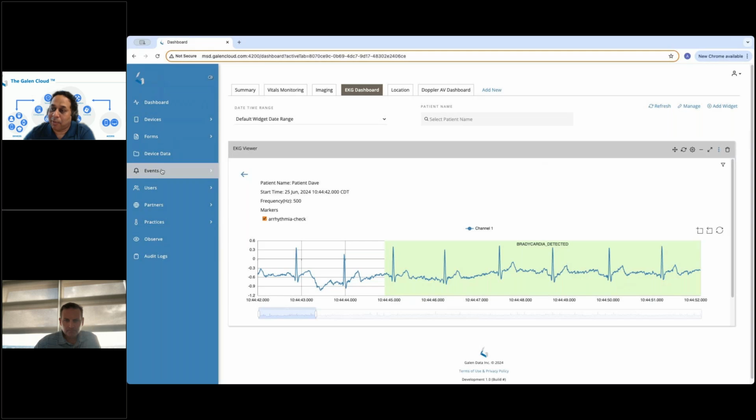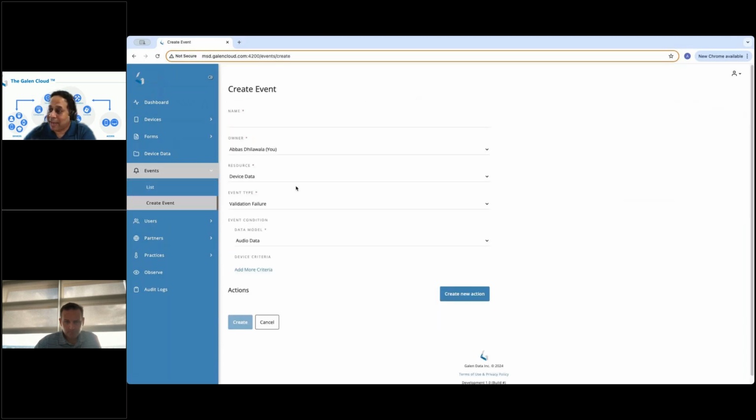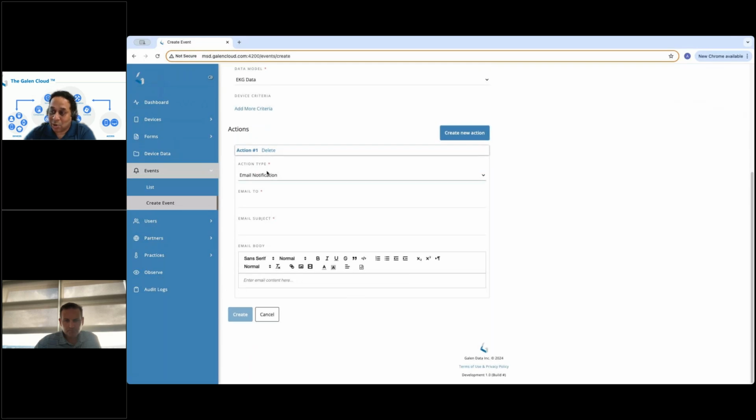It's very straightforward. We have this event engine that allows us to capture events and then route the data that's being captured to certain things. It could be simple things like emails. You can send an email notification, but one of the things you can do is process the signal. Traditionally, you create an event and you pick where my data is available. And when my data comes, I can do certain things. So I mentioned email notification, but you can do other things.